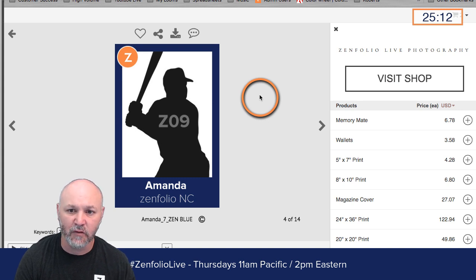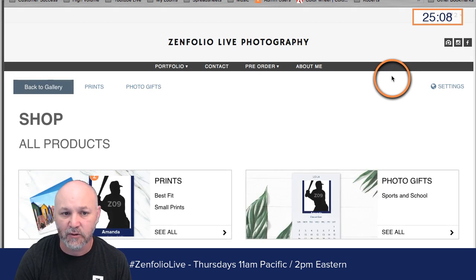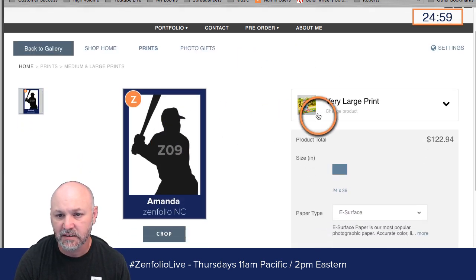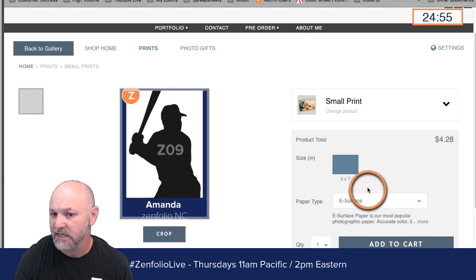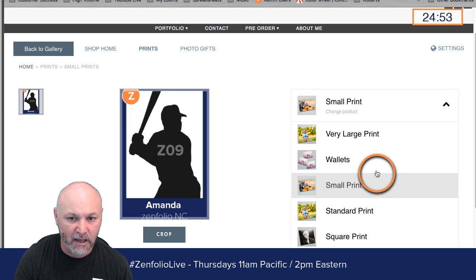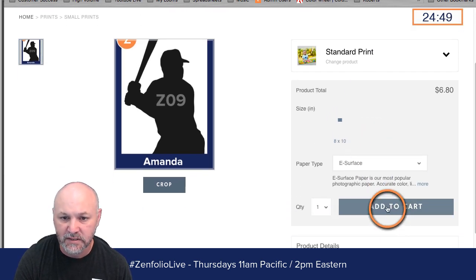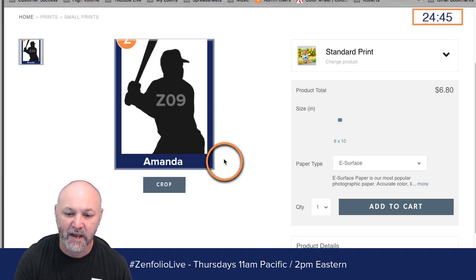Visit Shop is the other one. If I click Visit Shop, the first thing you're going to notice, I'm leaving the gallery behind. Now, I'm only shopping for that one photo. Now, I'm at one click. If I go in here, prints, okay, let's see. What options are there? Lots of options, or it looks like there's lots of options. But now I'm having to click around several times. Okay, this is the photo that I want. Let's add it to my cart. Okay, now I have to go back to gallery.